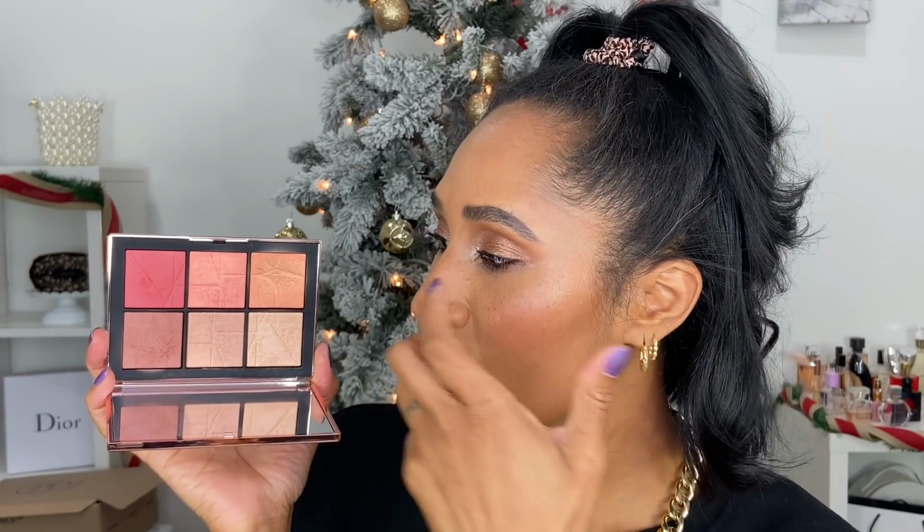Nars Orgasm is right here. I love everything about this palette. It is a gelée type of formulation, so I love that there is no fallout, no kick up, and these blend quite beautifully into the skin. And I love the sheen and the radiance that we get. This formula looks quite wet on the skin and quite glossy, and I love it. I think that's why this worked so well in the summer, because of the look and the effect it had on the cheeks.